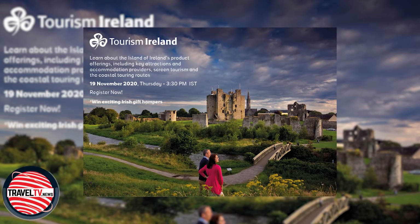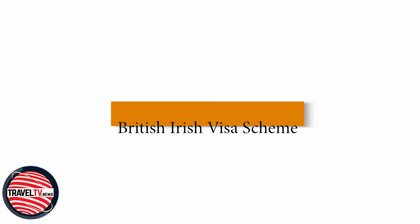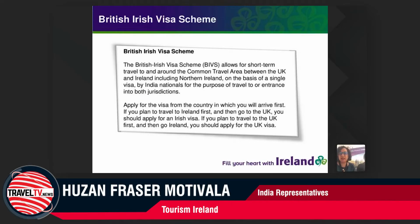Tourism Ireland organised an informative webinar for the Indian travel trade. The British Irish visa scheme, we now have a single visa between UK and Ireland. So the visa comes stamped with a BIVS stamp, and you can travel with that one visa to both UK and Ireland. You apply for the visa from the country that you are visiting first.